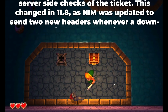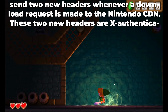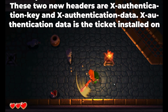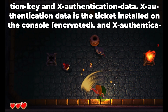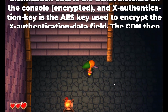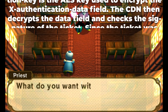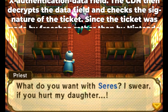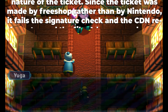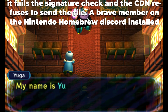This changed in 11.8 as NIM was updated to send two headers whenever a download request is made to the Nintendo CDN. These two new headers are X authentication key and X authentication data. X authentication data is the ticket installed on the console, encrypted, and X authentication key is the AES key used to encrypt the X authentication data field. The CDN then decrypts the data field and checks the signature of the ticket. Since the ticket was made by Free Shop rather than by Nintendo, it fails the signature check and the CDN refuses to send the file.